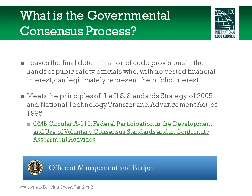The key distinction of the governmental process is that this final vote on provisions to be included in the code is only open to ICC governmental members. This is done to preserve the integrity of the process and ensure that only those who have no financial interest in the outcome may make the final determination. ICC governmental members are those who, in their positions of public trust, administer, formulate, or enforce regulations, and are charged with the public's health, safety, and welfare in some way. Eligibility to vote is carefully qualified before hearings for each code. The ICC governmental process meets the principles defined by the United States Standard Strategy of 2005.